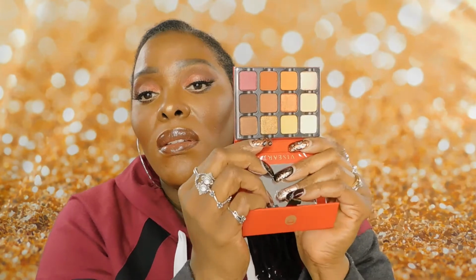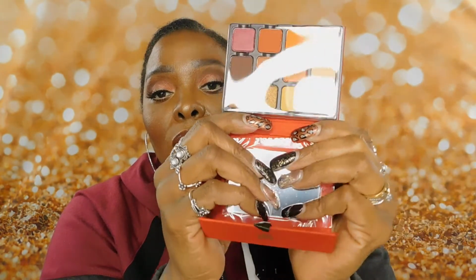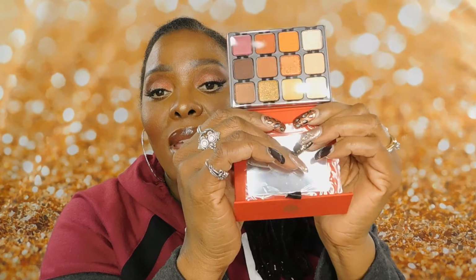And I wasn't quite sure how to open it. Oh, there's the mirror. And that's what the colors are. And there's a protective cover over that, so you might get some glare. That's pretty. Nice warm colors. So I'm excited to try this palette.